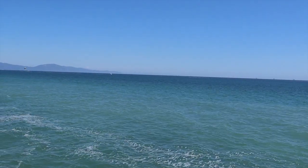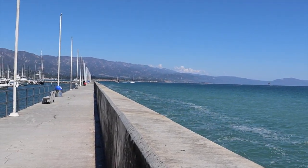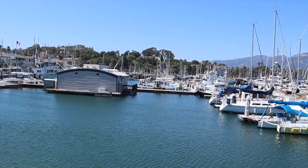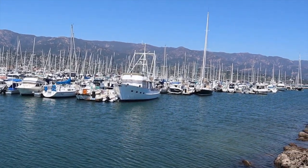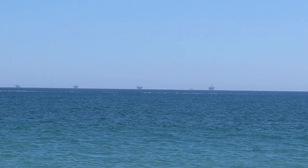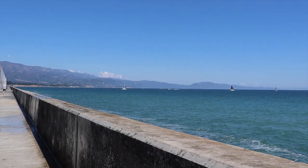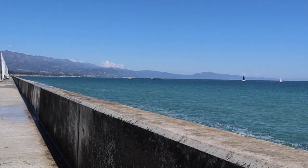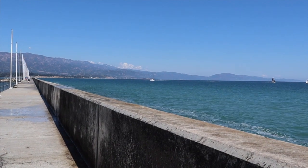Last time I didn't walk you down to the end, but this time I will. There are some of our oil rigs off of the coast. I don't know if they're in service though. It's coming. I see the wave coming. Give it a minute.